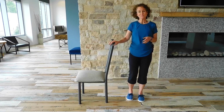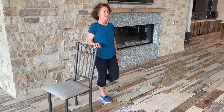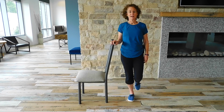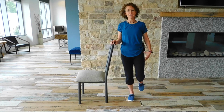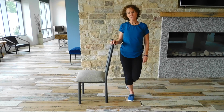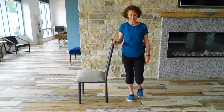Very similar. You're going to put your hand on the back of the chair, standing up nice and straight. You're going to lift your heel up of your left foot so you're standing on your right. And the trick to this exercise is not letting your hips shift out. You've got to stand nice and tall. And the other trick is keeping a little bit of space in between your legs. So if you're squeezing your legs together or if you're hooking the foot behind, this is cheating. You're not going to get the benefit of the exercise.